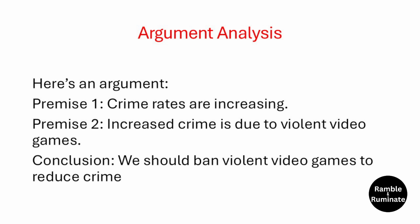So in this particular example, the argument is basically not a good one. It's not true. There is no causal connection between violent video games and an increase in crime rates. And as I say, we get that information from checking the crime data, looking at the variety of studies that link video games to violence, and obviously we have to consider other factors influencing crime.